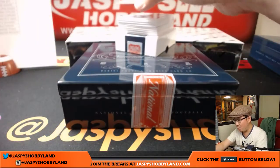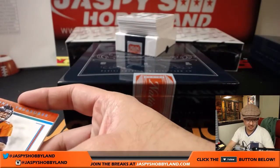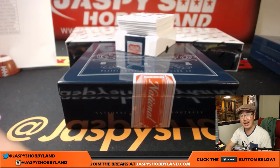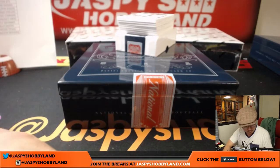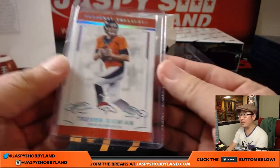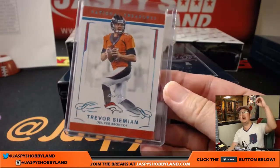Next one is a one of one Trevor Siemian. Was just named a starter today? Yesterday or today. There you go. Denver Broncos, James Allen. So, James, it's a base card, but it's still a train whistle, man. All aboard the Big Hit Express. Woo woo!